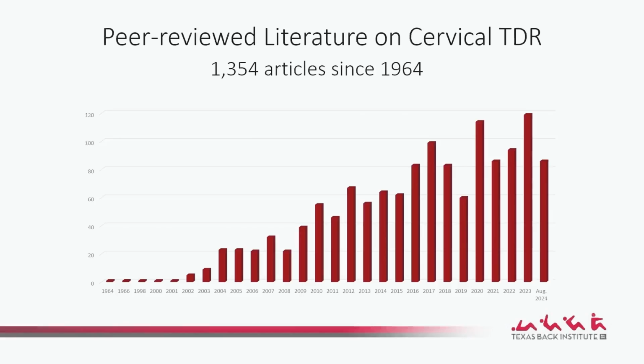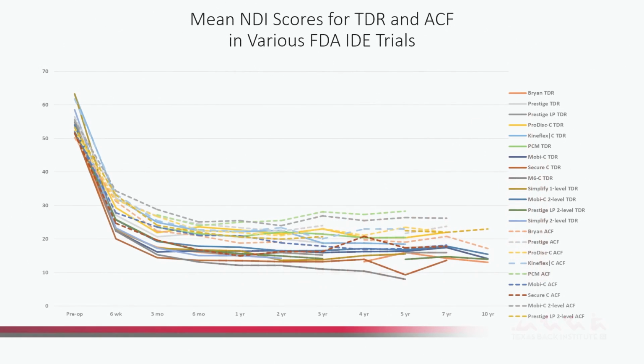The academic interest has been unbelievable. If you look at since 2002, 2003, when the trial started in the U.S., there's been over 1,300 articles published on cervical TDR. That's a very, very well-studied technology. Now, amongst other reasons, why cervical arthroplasty has been accepted is because it's predictable and it's repeatable.